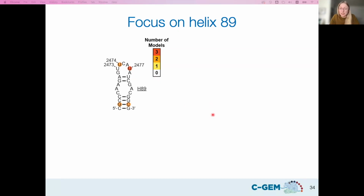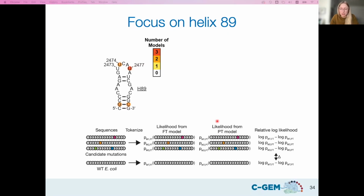So to test this dependence, we made synthetic sequences of the E. coli 23S with individual candidate mutations introduced. Then we assessed the likelihood that the fine-tuned or the pre-trained model would have produced the sequence. So we're asking how good of a fit the sequence is to this model. We compared the likelihood of these sequences being generated by the fine-tuned model relative to the pre-trained model, relative to wild type. The takeaway is that if this value is positive, this sequence is better supported by the fine-tuned model, which is trained on hyperthermophilic sequences, relative to wild type.